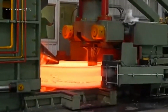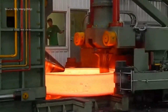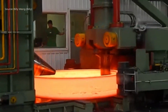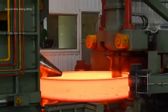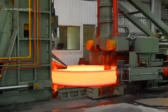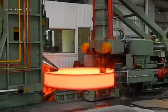Simultaneously, axial rolling reduces the ring's height, with two vertical rolls applying downward pressure. The synchronized radial and axial deformation ensures uniform shape and material flow. Throughout the process, the CNC system monitors and adjusts parameters to maintain accuracy. The final ring, with diameters ranging from 350 to 8,000 millimeters and heights from 60 to 800 millimeters, is then removed.